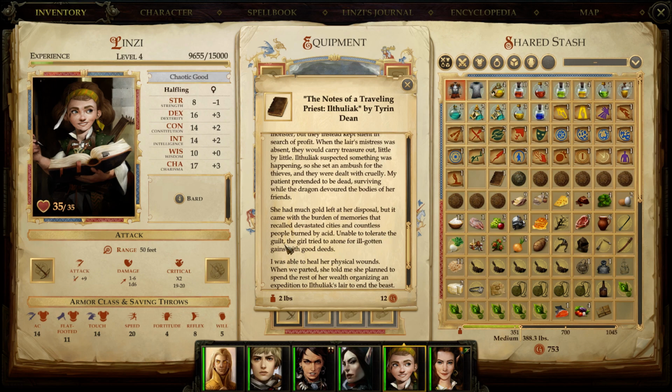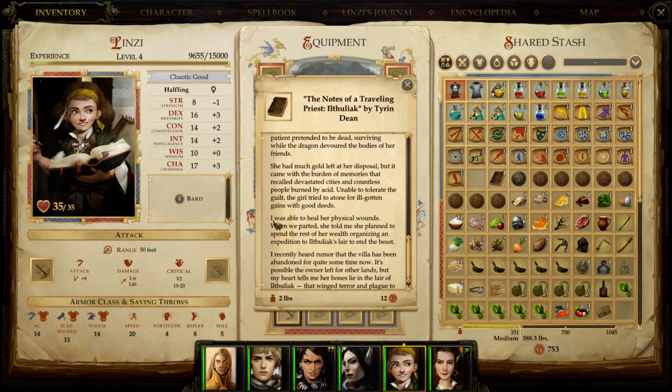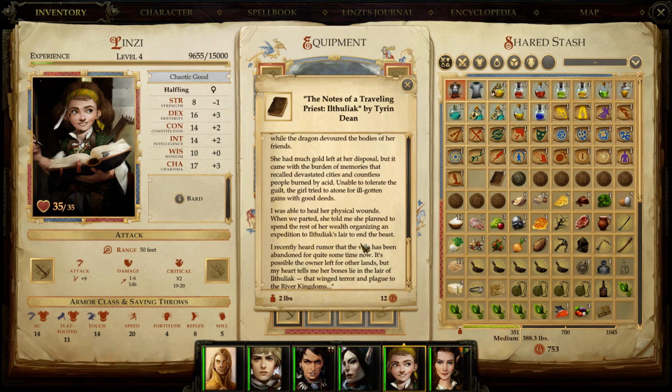Unable to tolerate the guilt, the girl tried to atone for ill-gotten gains with good deeds. I was able to heal her physical wounds. When we parted, she told me she planned to spend the rest of her wealth organizing an expedition to Ilthuliak's lair to end the beast. I recently heard rumor that the villa had been abandoned for quite some time now. It's possible the owner left for other lands, but my heart tells me her bones lie in the lair of Ilthuliak, the winged terror and plague to the River Kingdoms.